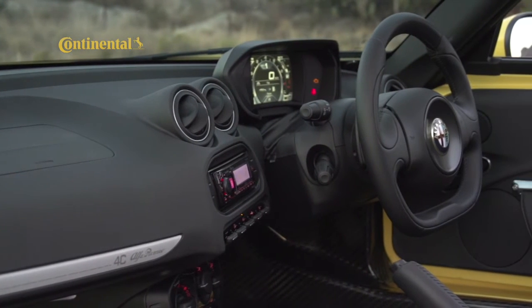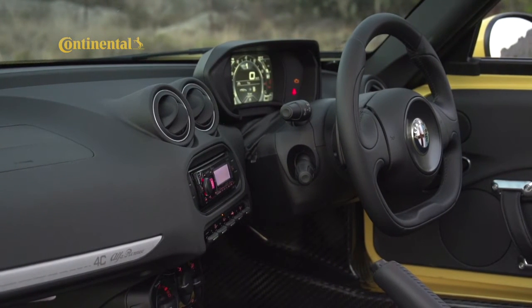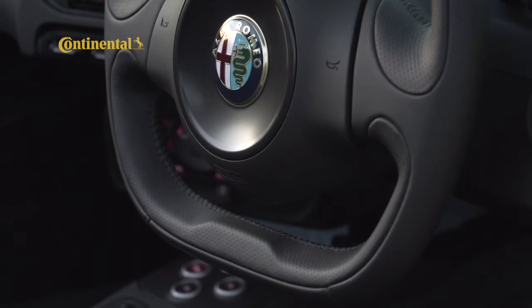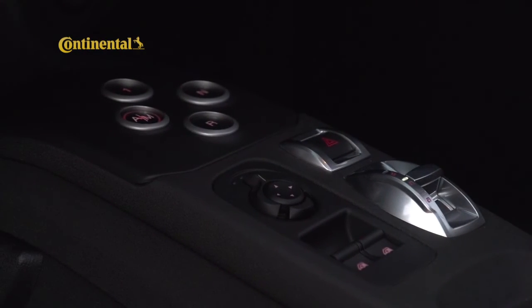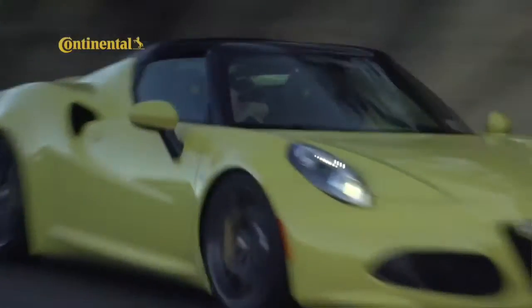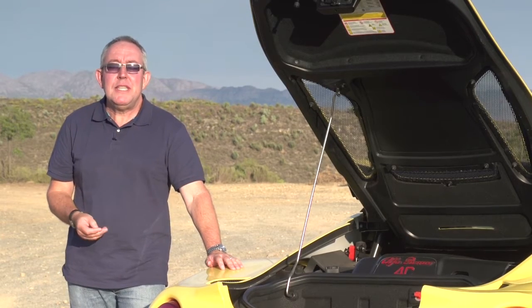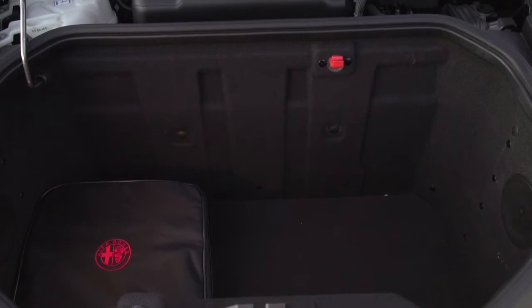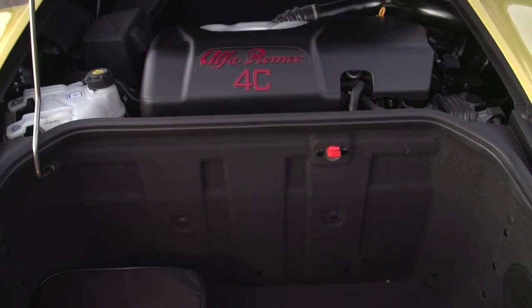But on the downside, storage is at a premium and noise levels are almost deafening by normal passenger car standards. Part of the reason is the engine, mounted amidships just behind the cabin. Like the 4C Coupe, the Spider is powered by a 1750cc 4-cylinder turbo engine delivering 177 kilowatt of maximum power and 350 Newton-meters of torque.